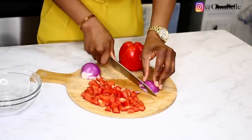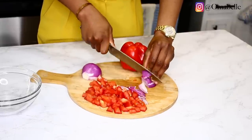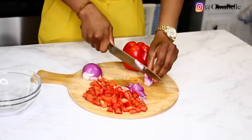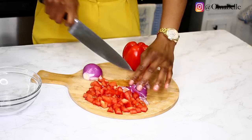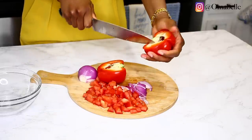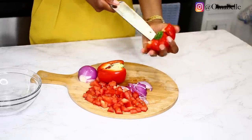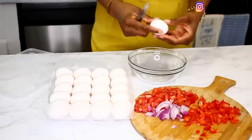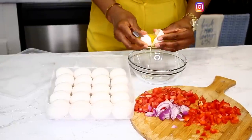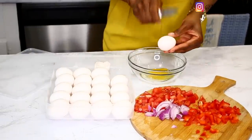Of course, you don't need to be perfect, guys. Usually when he wakes up in the morning, sometimes his breakfast is ready, while other times I'm still making it. But today, as you can see, he's sitting here watching TV and waiting for me to get his breakfast ready. I'm just gonna beat 2 eggs. Always make sure the eggs are not spoiled.